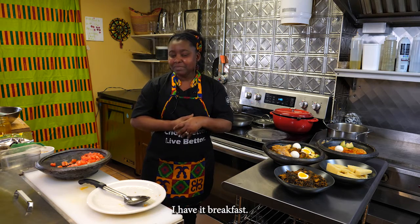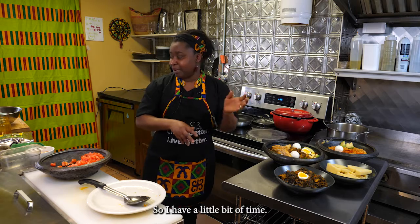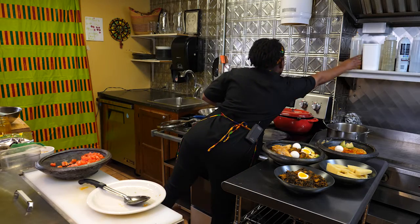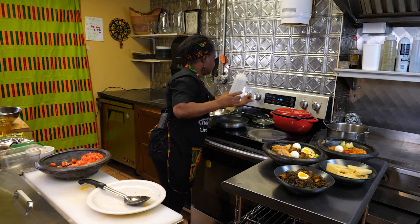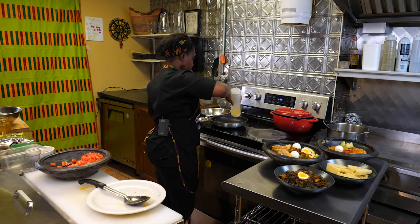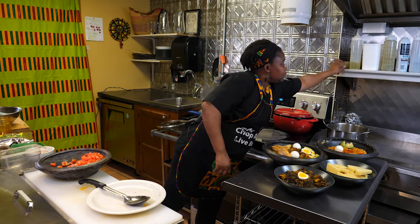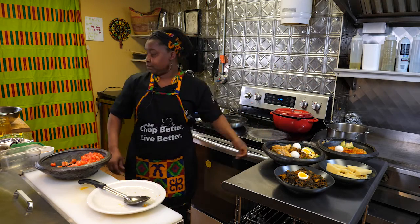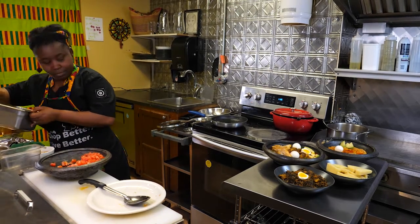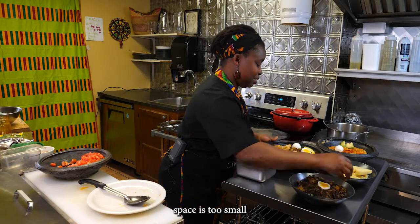So I'm going to show you how I cook mine. I have it for breakfast. I can have it with lunch, and I use egg in preparing it. So I have a little bit of time. I want to show you how I do it. My space is too small.